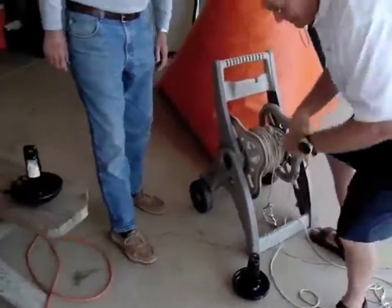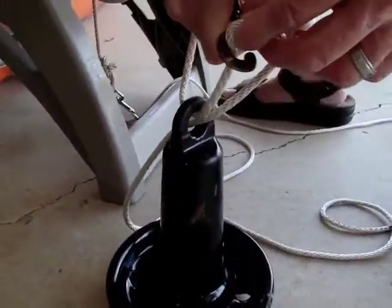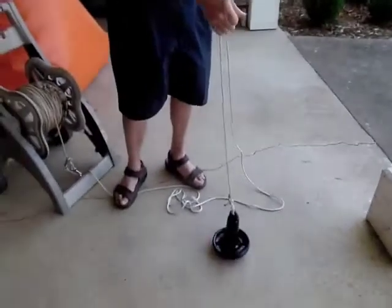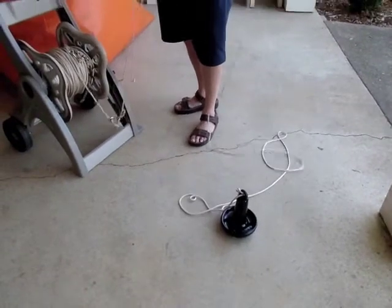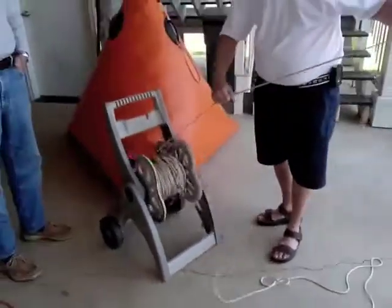Make a loop with the line, run it through the top of the anchor, and clip it on. It is ready to go overboard and into the water. And as you drop it into the water, you're spooling it out as it goes. When it hits the bottom, you'll know. And then you go to the next, pretty much go to the next cleat.